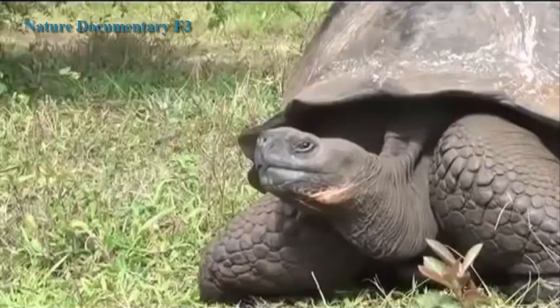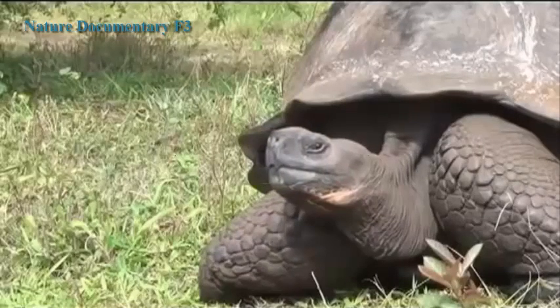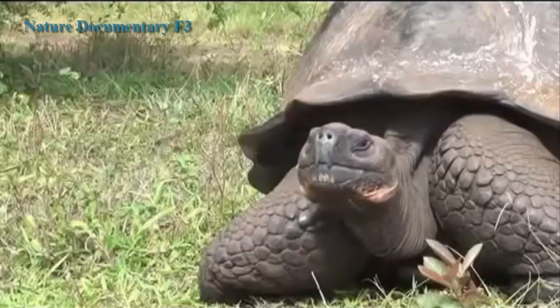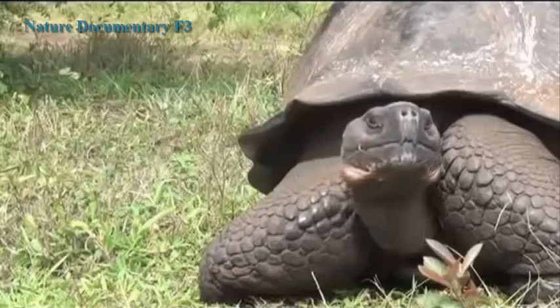Family. They're nice, aren't they? Finally, I'd like to introduce you to some feathered inhabitants of the islands. They're as colorful as they are talkative.